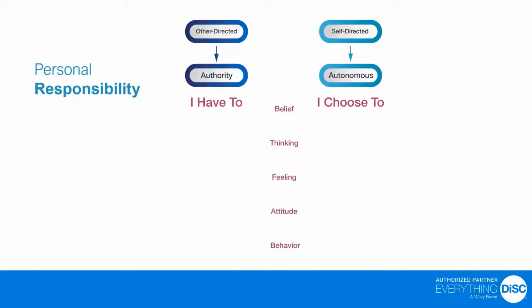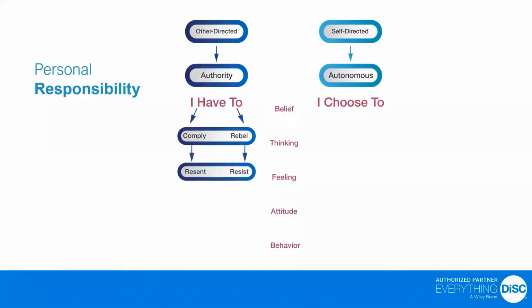I want to go down the other directed side first and just look at this in relation to a manager asking an employee to do something that's not in their job description. So the other directed person's thinking is, I have to comply, or no way, I'm not doing this. They're going to rebel. Right? The feeling that flows from that thinking on the comply side is resentment, and on the rebel side is resistance.